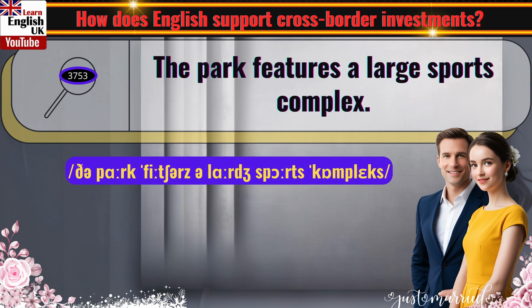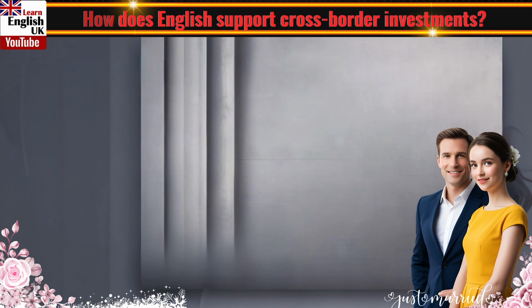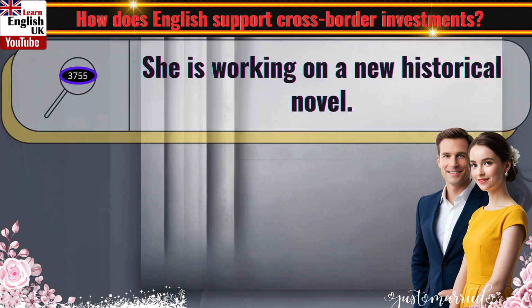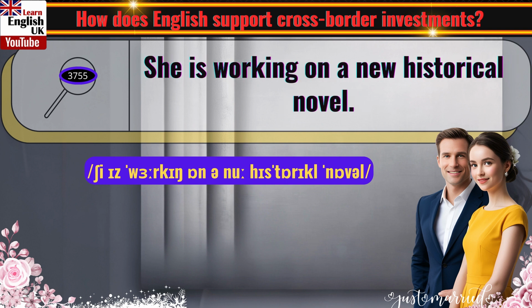The park features a large sports complex. The cafe serves a variety of local beers. She is working on a new historical novel.